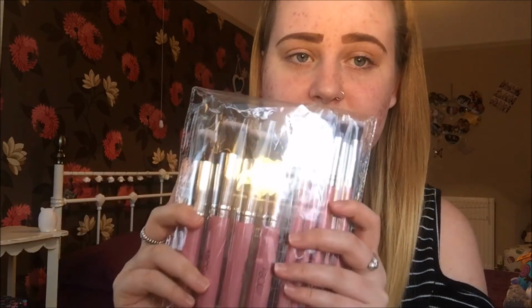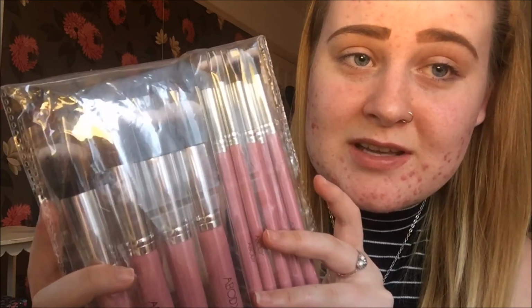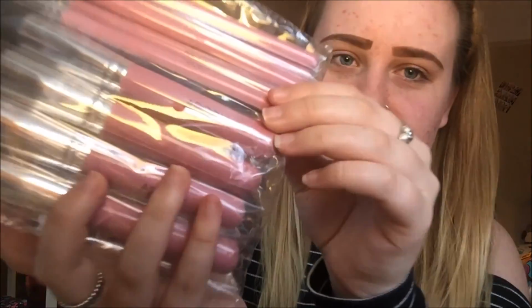Before I start on the foundation, sorry about the noise, the lighting's really bad. I've got some new makeup brushes. These were only about £5 from Amazon. As I've said in a video before, I don't like to spend a lot on brushes because they all do the same job for me. And I like to regularly change my brushes. I know you can clean them, but because I've got acne prone skin, I prefer to buy brand new ones. I think this make is Abody, I'm not sure. I actually had a set in blue, but I thought I'd go for a pink set this time.